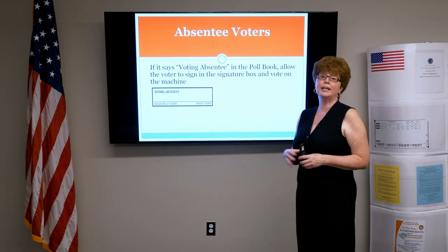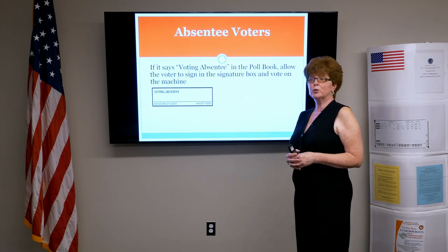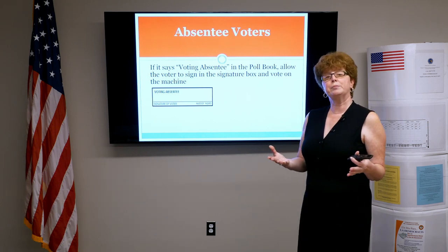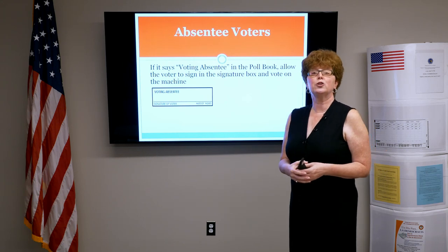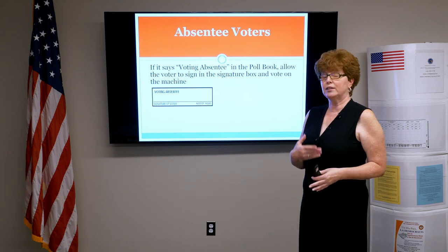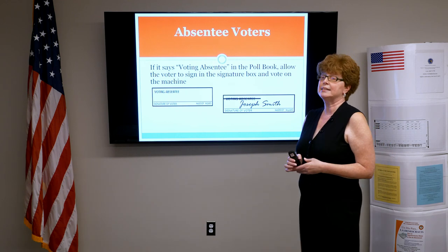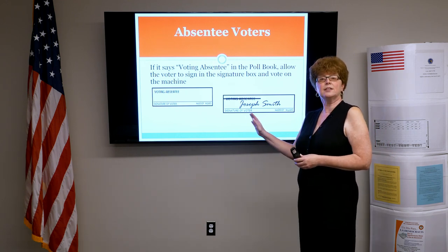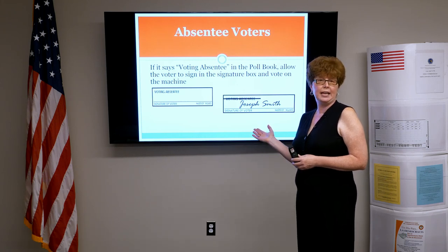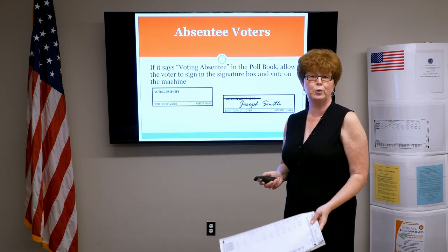If it states absentee voting in the signature box of the voter in the poll book, allow the voter to sign in the signature box and vote on the machine. So if someone had made plans and arrangements to have an absentee ballot and their plans change, that's fine. If they come to the polling place to vote on the machine on election day, please have them be processed. They'll cross out absentee voting, and they will sign their name, and they will be issued a ballot as anyone else who would be entering the polling location.